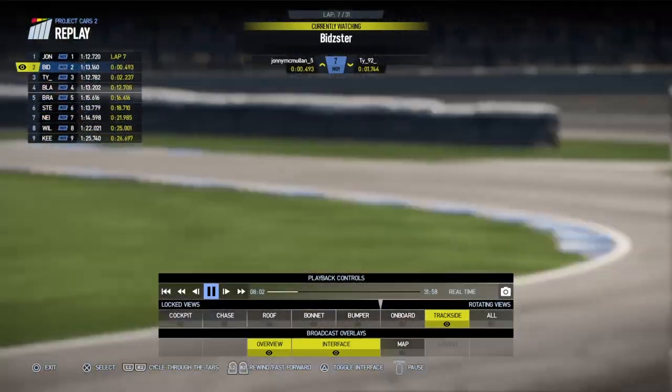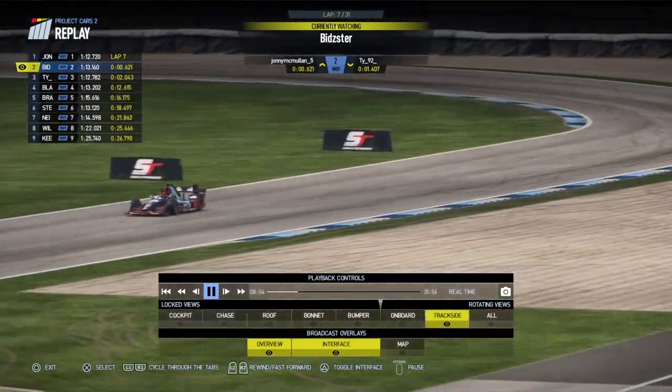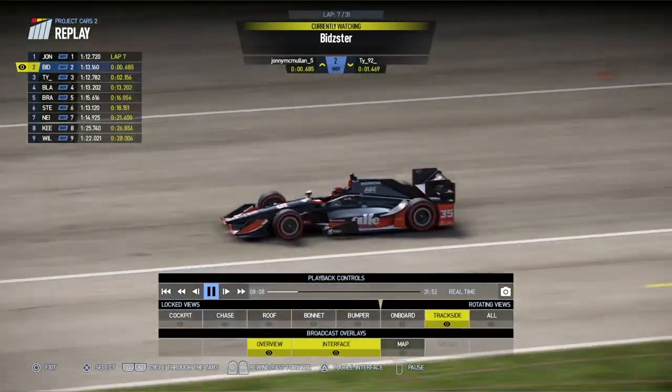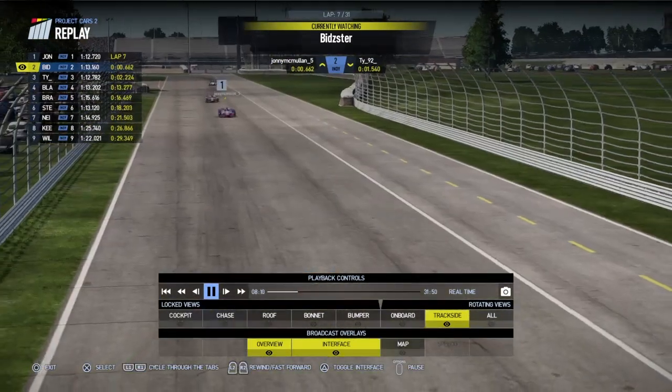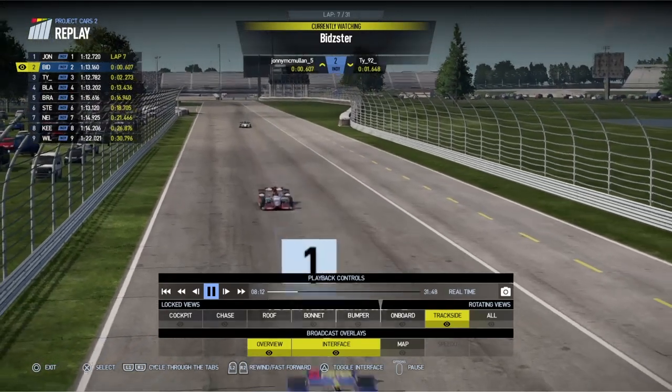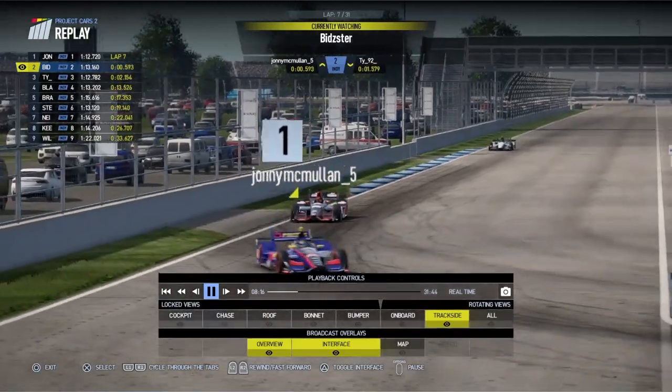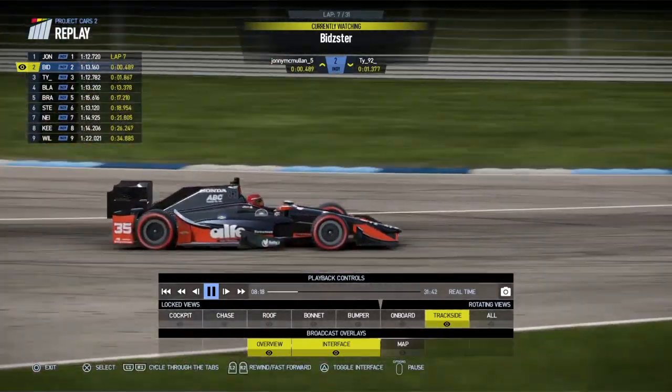A little bit more spread out now, but oh, Johnny must have made a mistake, because he's got closed up by Bidzster. Bidzster's on a move, and Johnny must have made a little error there, so probably ran wide at the first corner. I would imagine so. That's the most likely place where people tend to run wide.